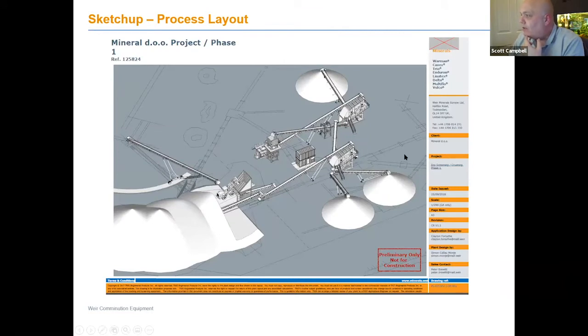We take that forward to what we call a project phase. So you can see here, you get a basic layout of how the plant will look. It's very easy to move things on paper. It's not so easy to do once all the conveyors are sticking up in the air and you think, oh, I never thought of that. So we work with you to find the plan that meets your needs most effectively.